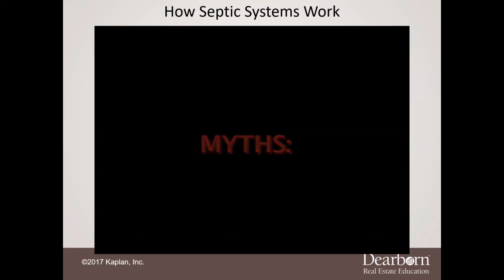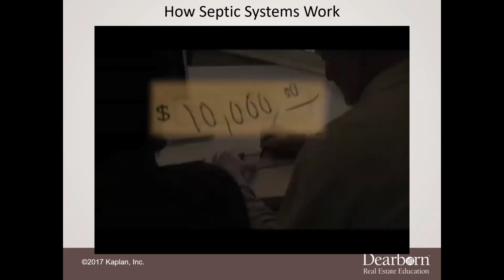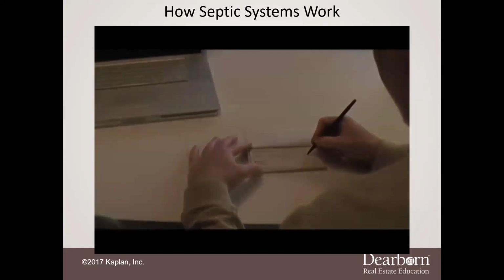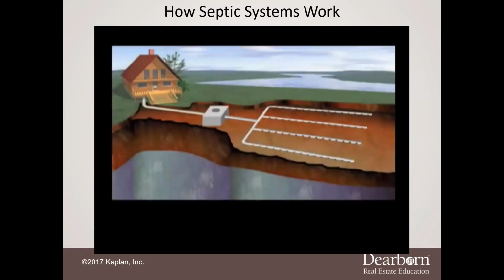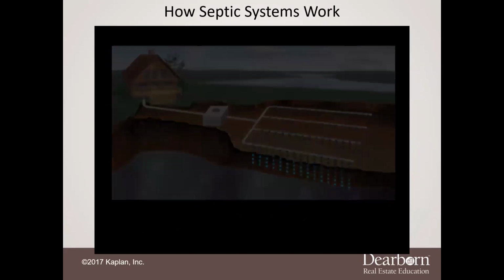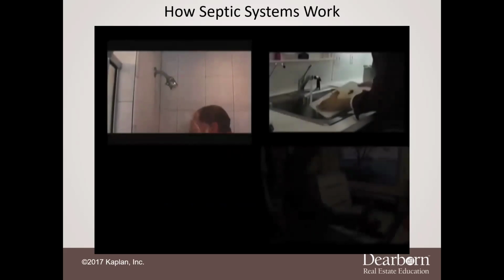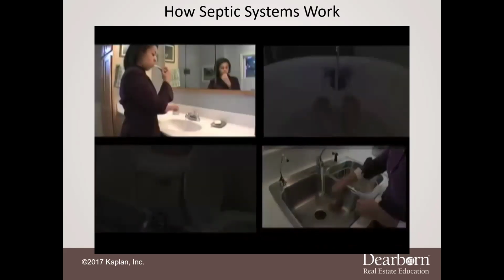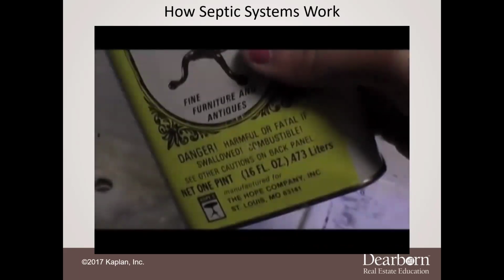Let's look at a few common myths. This family just paid $10,000 for their new septic system. Now our system will last forever. No way. The average life of a septic field is only 20 years. But until then, we can use it without a care. Actually, no. They must be treated carefully or they will fail even sooner.